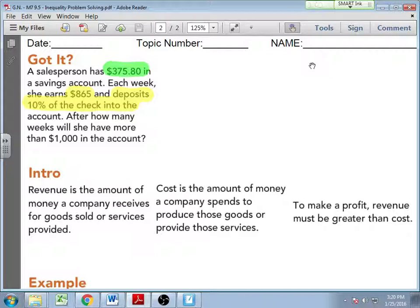So if I was starting this, I'd write it verbally first. I want to have saved more than $1,000. No, because we're going to be solving for how many weeks. I'm going to use W for my variable. Are we going to be counting the weeks that she already has in her savings account? Nope. For all we know, that came from somewhere else. This is just what she's making every week and able to deposit.